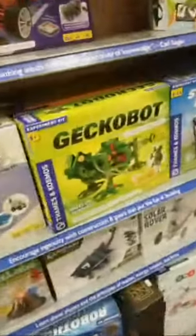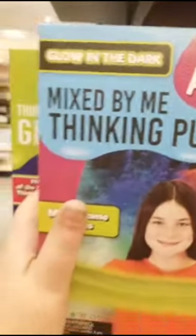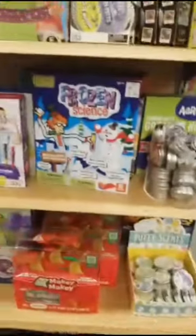Sam, look. It looks like a kitty, but it's actually a puppy. So, now we're hitting the game section right here. This is STEM. And now we're finding Thinking Putty and Slime kits. I'm going to flip the camera, so I'm showing over there. So let's go over here.